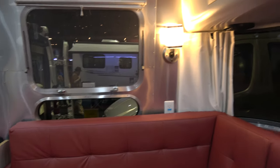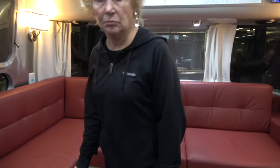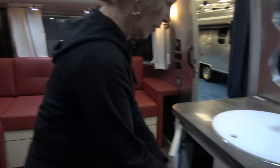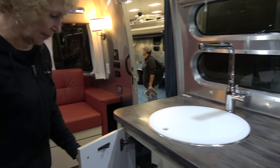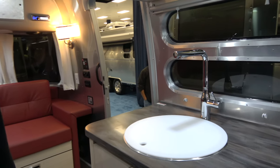So this is a 30 foot, not a classic though, so it has the L-shaped couch, as opposed to the other, and on the side. They should have put this in all the trailers. We don't have room, that's the problem here. Oh. We have room there though. Yeah.